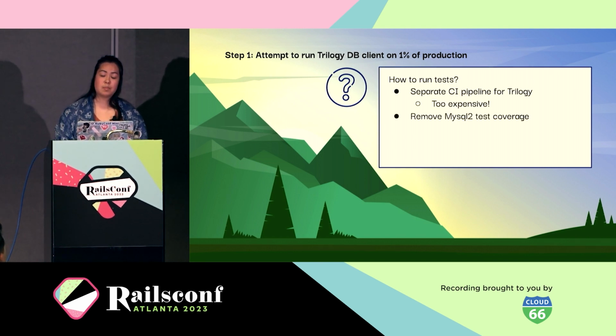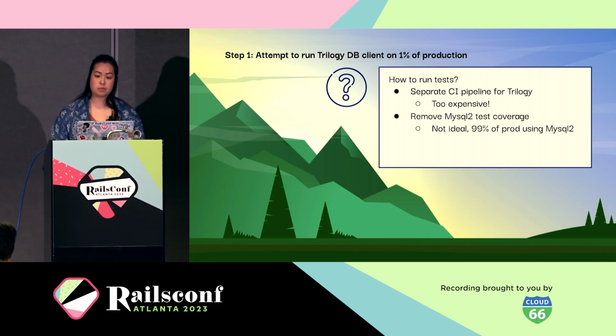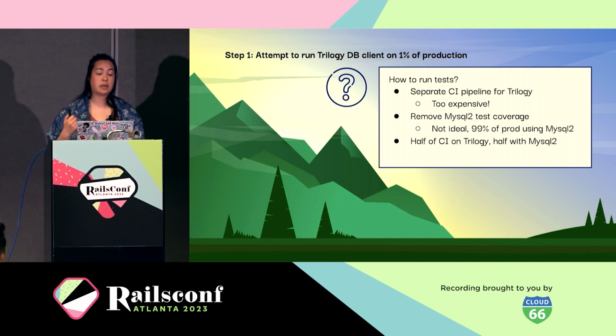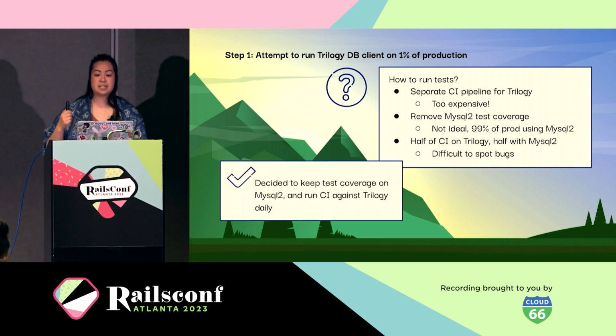We also didn't want to remove MySQL 2 test coverage because the majority of production was still going to be using MySQL 2. We thought about running half of our CI workers with Trilogy and the other half with MySQL 2, but we were worried that a failing test might get re-enqueued with another worker and pass on a different adapter, making it difficult to spot bugs. In the end, we decided to keep tests running fully with MySQL 2 and run our Trilogy branch on CI daily for the duration of the rollout period to ensure compatibility up until the point where we were ready to deploy Trilogy at 100%.